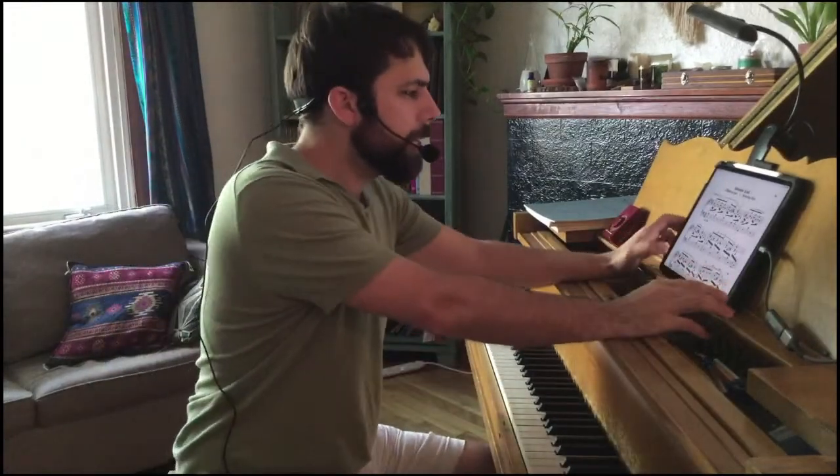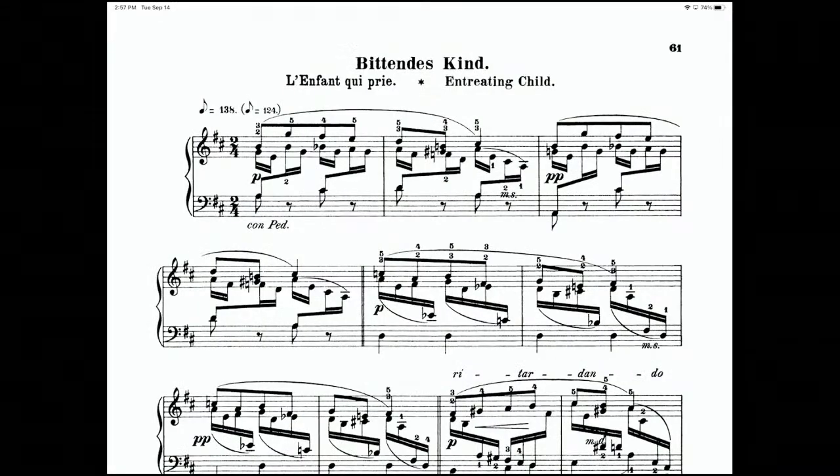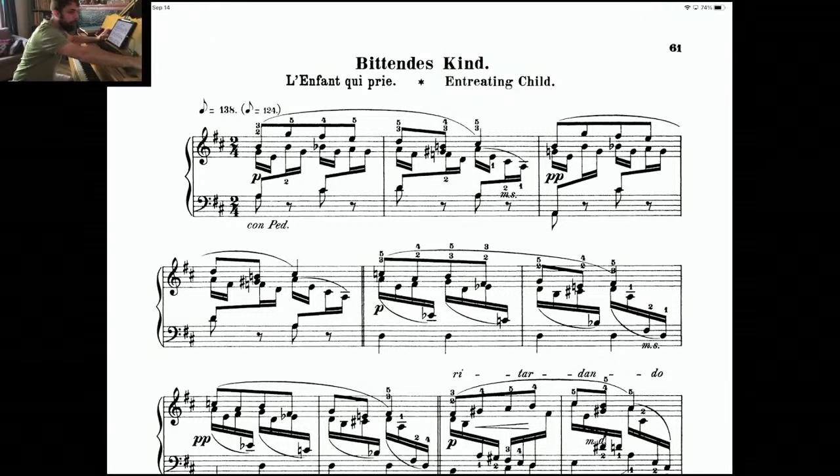Okay, and what do we start with? Number 4? Yeah, we can do number 4. This one should be pretty simple. I don't think there's too much to talk about in this one, but let's see. What Schumann is doing in this one is basically repeating the same phrase every 2 bars. It's just repeating the same thing again and again.